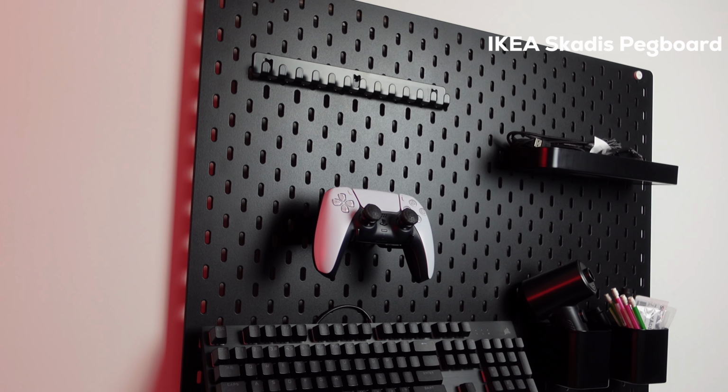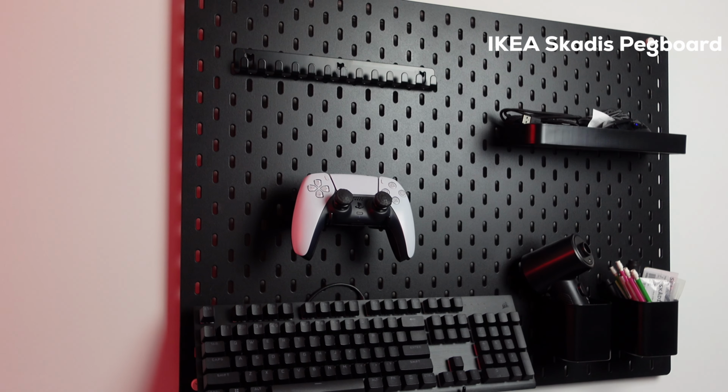To the right, we have the IKEA pegboard that you've probably seen in a lot of other setups. I really like the aesthetics of this piece, and as a bonus, I get to show off things that I like or organize my tech a little bit better.